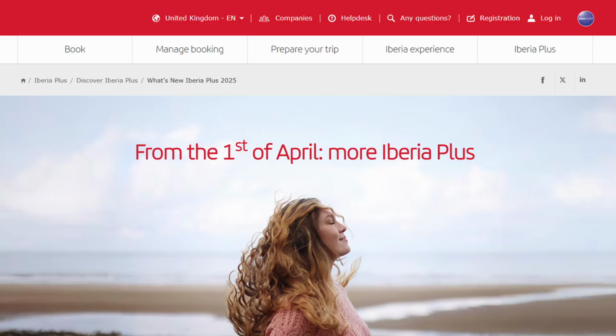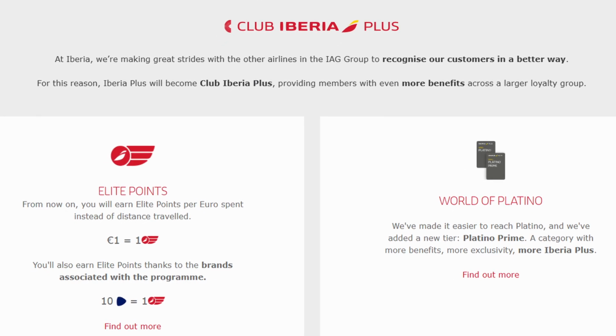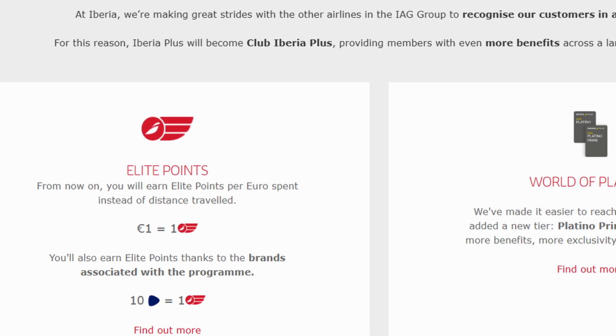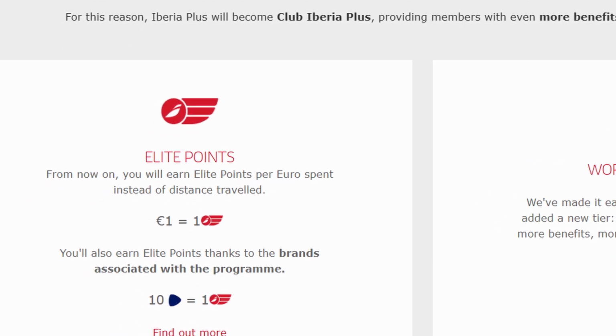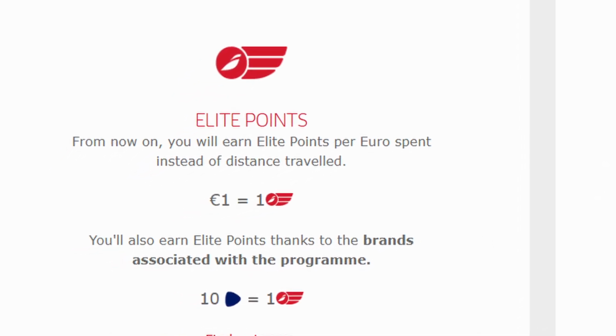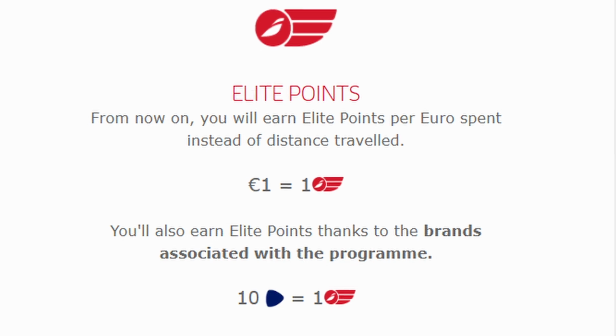So from the 1st of April, it's now Iberia Plus. And you can see it's similar to British Airways. For every euro you spend on flights, you get 1 elite point. Now, these totals, similar to the British Airways scheme, are not including tax.